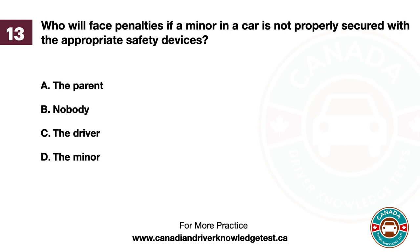Question 13. Who will face penalties if a minor in a car is not properly secured with the appropriate safety devices? A. The parent. B. Nobody. C. The driver. D. The minor. The answer is C. The driver.